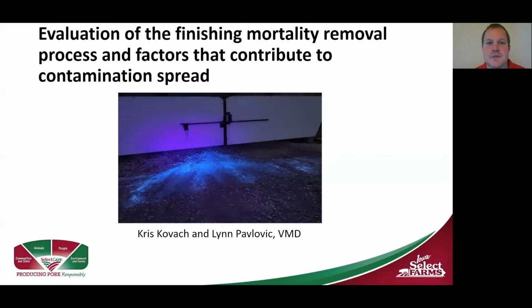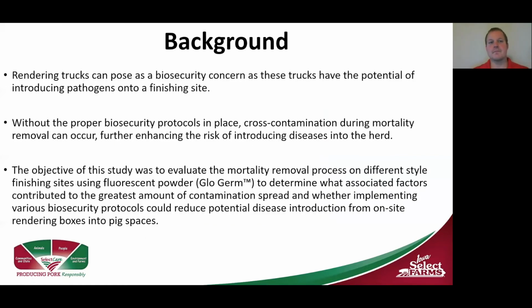Hello, my name is Chris Kovac, and I'm a second year at Iowa State University, and our project evaluated the finishing mortality removal process and factors that contributed to contamination spread. Rendering trucks can pose a biosecurity concern, as these trucks have the potential of introducing pathogens onto a finishing site. And without the proper biosecurity protocols in place, cross-contamination during mortality removal can occur, further enhancing the risk of introducing diseases into the herd.